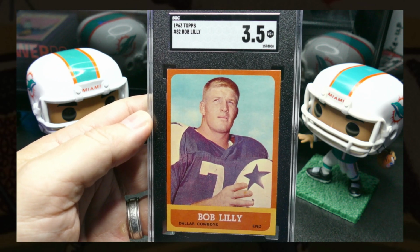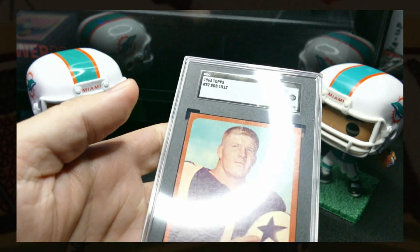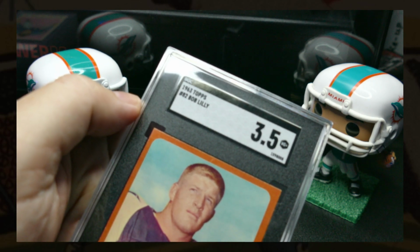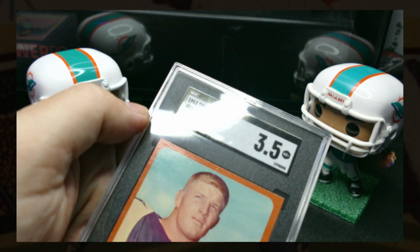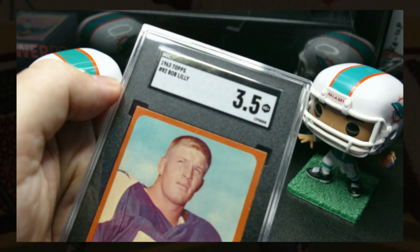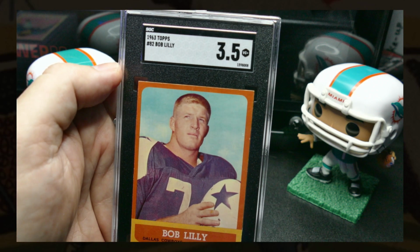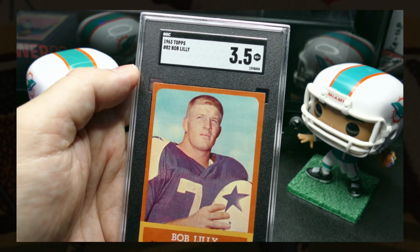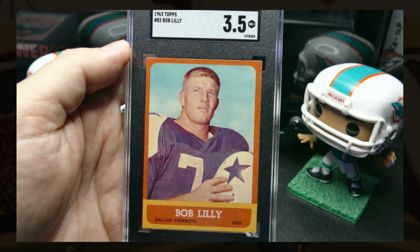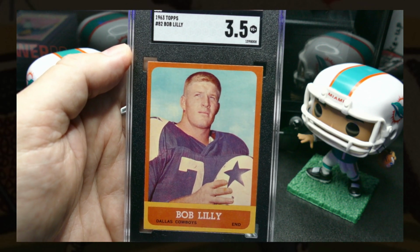This got a 3.5, and the reason it did, again, here's the front, here's the back. There is a slight crease right there that runs from the top of his head to the top of the card. It does not run through his face, it stops right about the edge of my thumbnail there. That is why it got a 3.5. Can you tell? Now you probably can see it. But that's the reason for the low grade. I saved myself probably a couple $100 to get a card that looks just as good as one that's 3 or 4 times as much money as this one.